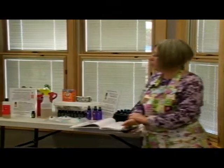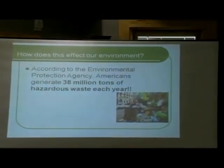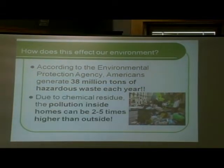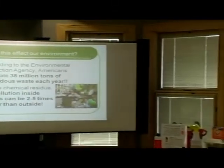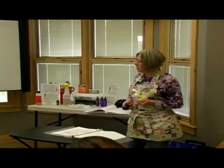How does this affect our environment? 38 million tons of hazardous waste are disposed in our environment each year. Million tons. Due to chemical residue, the pollution inside homes can be 2 times higher than outside. And that's because, not only our cleaning products, but all the building materials in our homes, our carpeting, our paint, the walls, the drywall, all that stuff can have hazardous materials. So we can be just living in our homes, getting toxins in our bodies.